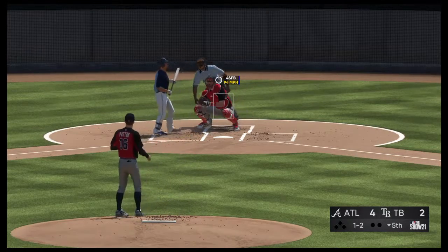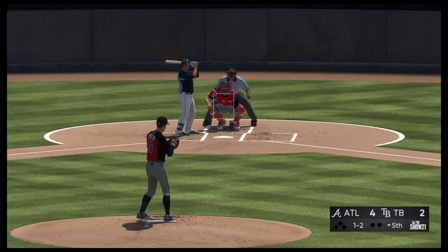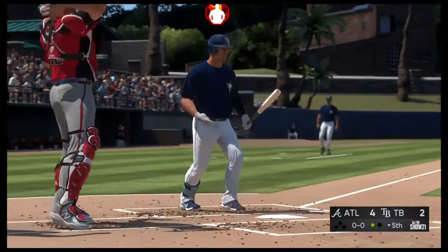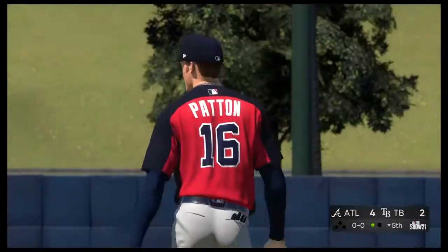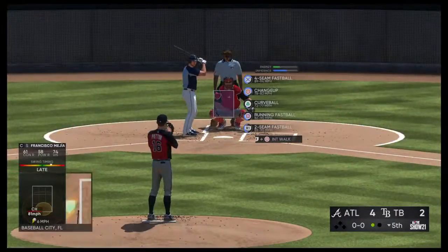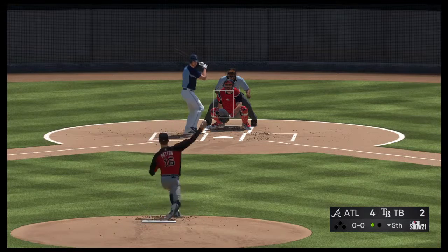A 1-2 count to the Rays catcher. Pretty standard fastball right there, 0-2. Now he's changed the eye level of the batter so he can start working something in like an off-speed curveball down in the zone. Got him to chase out of the zone that time. Francisco Mejia is retired for the first out in the bottom half of the 5th.